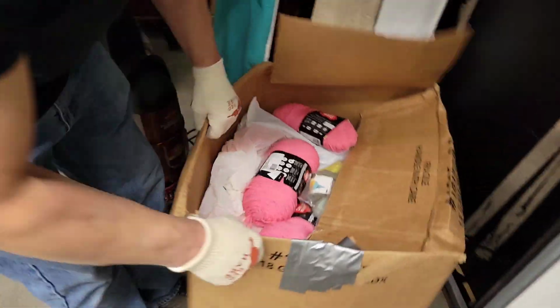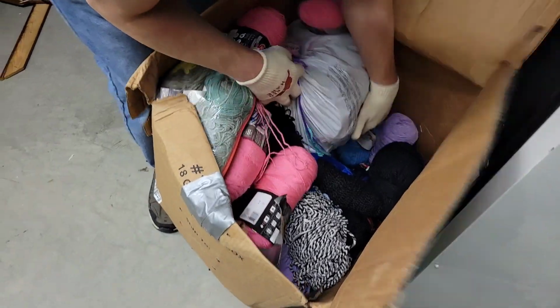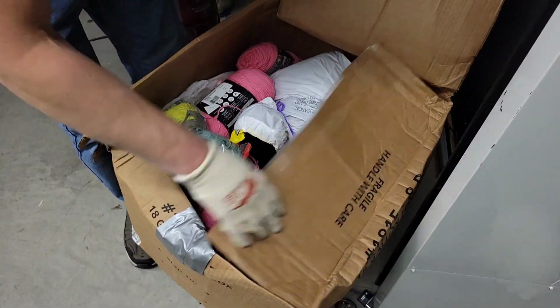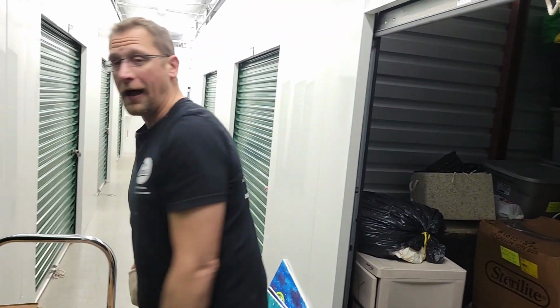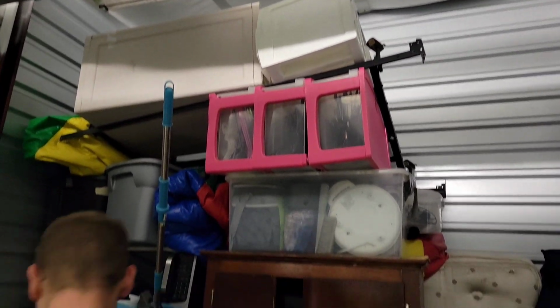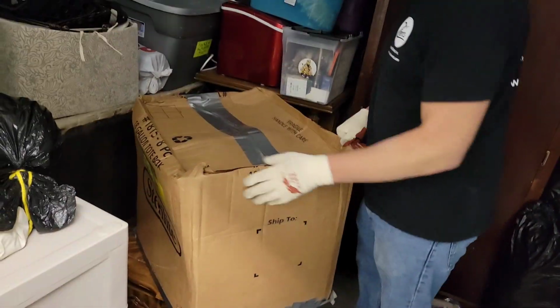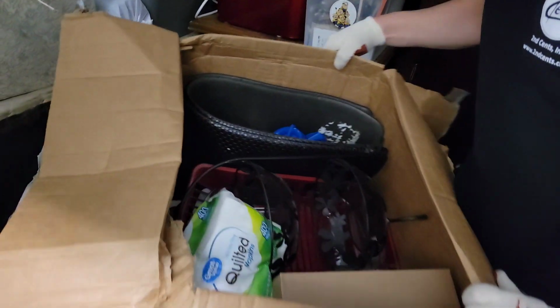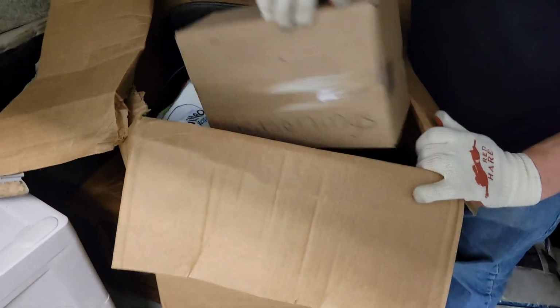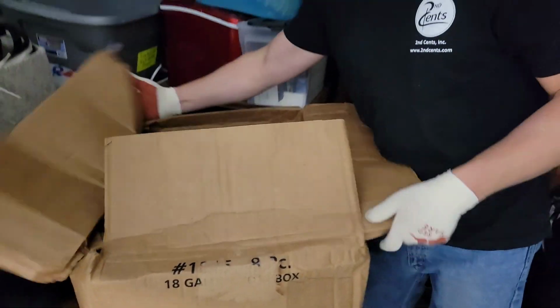Oh, did I smoke? More brand new yarn. Like I said, I paid $180 for this unit, and just in the yarn alone, I got my money's worth. Man, stuff stacked high, Chachi. Now, before we go that high, let's move this box. I can climb up on the table and work my way up there. This is a big old box. A bunch of household stuff. Seasonings. Ooh, love those seasonings.